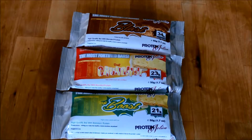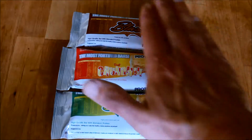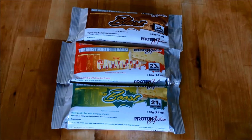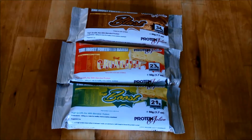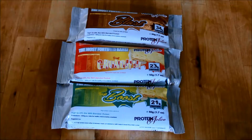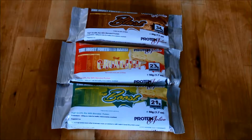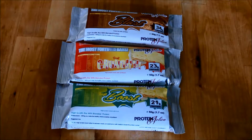There's been some chat on various fitness and muscle building forums about the protein bars that are available in Poundland, and people have been recommending them. Other people on the forums were saying, you must work with Poundland, these are going to be crap, blah blah blah, threats of violence, all sorts of stuff over some bloody protein bars. So I went to Poundland and I thought I'd buy some.